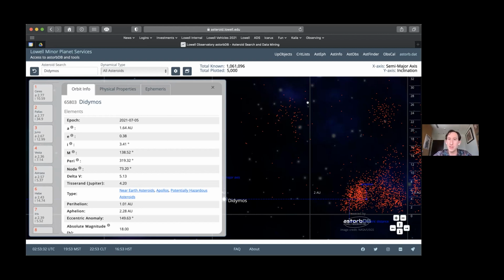Now, the reason I wanted to show this site, there's a lot of cool functions in here that we use and others in the community use for observing asteroids. And so if you're interested in asteroid observations, check out some of the tools here.